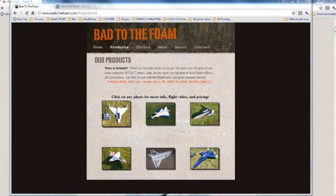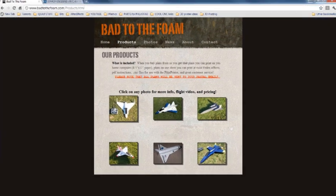I just wanted to put these up real quick. Bad to the Foam is NERRC, I believe, and he's got some awesome kits here. If you get a chance, check them out at BadToTheFoam.com. The space shuttle really looks awesome to me. What's cool is that he includes the flat code with it as well. So if you buy the plans, you get the code. It's really cool the way he's got it set up, and you get a PDF with the build instructions and everything. Very cool.